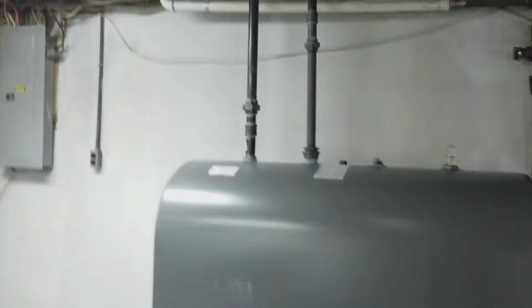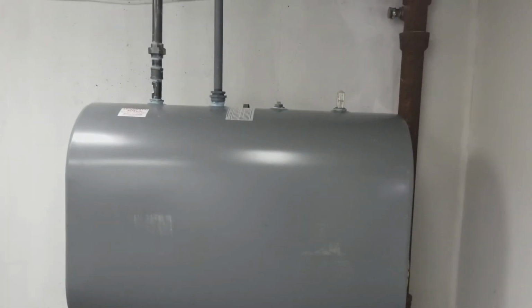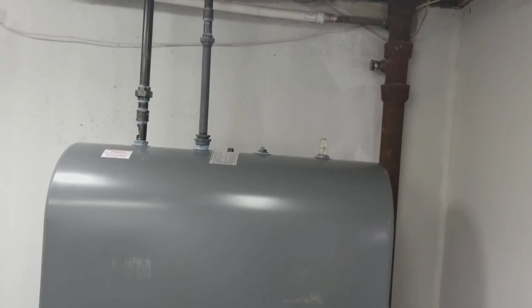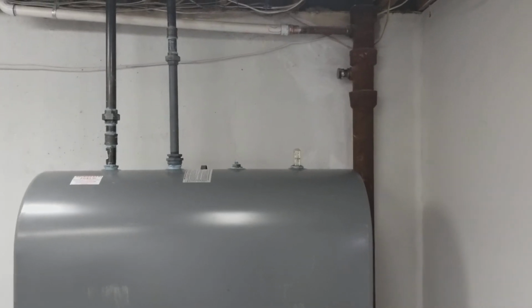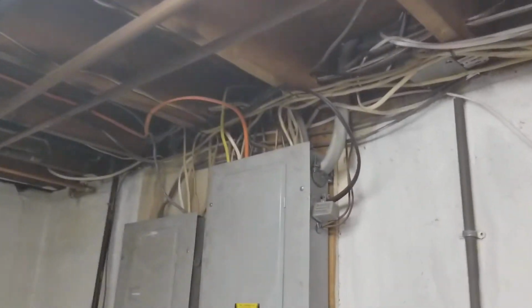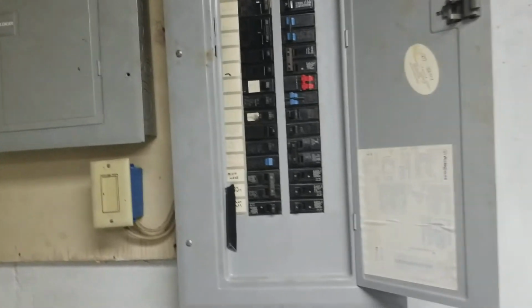Now here we're going into the mechanical and storage room. So here's the oil tank, and that thing looks pretty new. I smell a little very vague oil maybe. I don't know. Not much though. Most people wouldn't even notice. They have brought in 200 amps of electric, and you can see there's the panel. It's not full, but they also have a sub panel here. I don't see a sump pump, so I'm guessing that it doesn't need one.